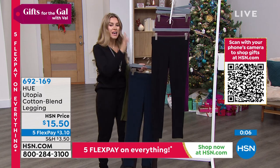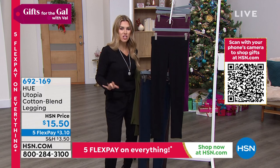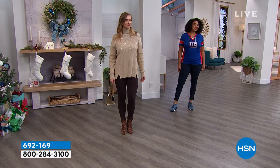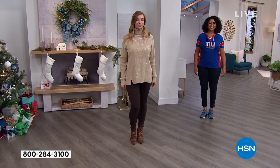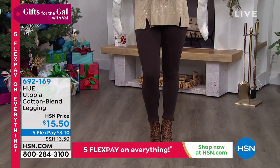Really simple, really easy. And one thing that Sarah mentioned, which I love, is this is your basic, then you can add anything on top, whether it's a sweatshirt, a blazer, a razzle dazzle sparkle top, a great little jacket or cardigan, any type of shoe, amazingly, incredibly soft cotton. You can stretch, you can move, but you're getting that smoothing and that coverage without the compression. And that ankle slit is perfect. 28 inches on the inseam. These are machine washable. They're going to last season after season after season. You're going to wish you bought more. You're going to kick yourself when you go into the department store this holiday season and you're finding leggings that are $45 or $65.